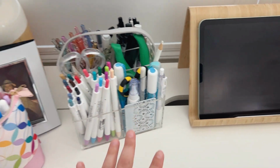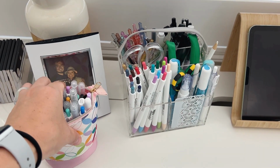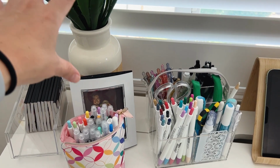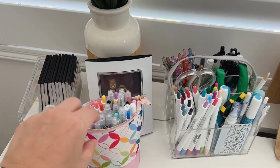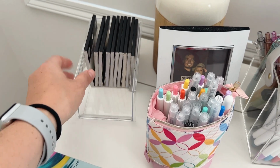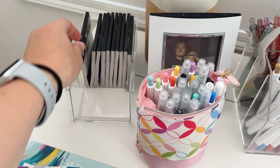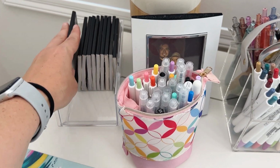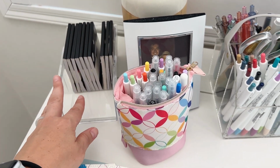So that's there. And then I have a frame of me and my husband, a nice plant here, but it's faux. And then this is actually something new that I put here. This is a tray that has Happy Planner old tiny sticker books that I want to have there so I can use those up.